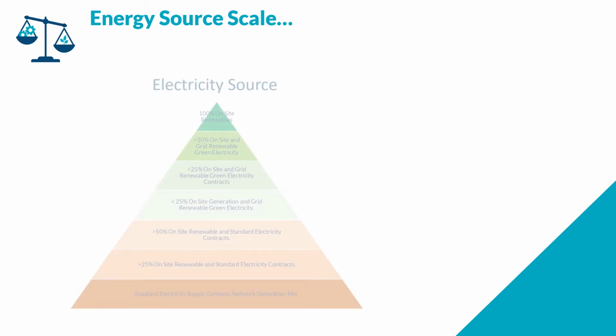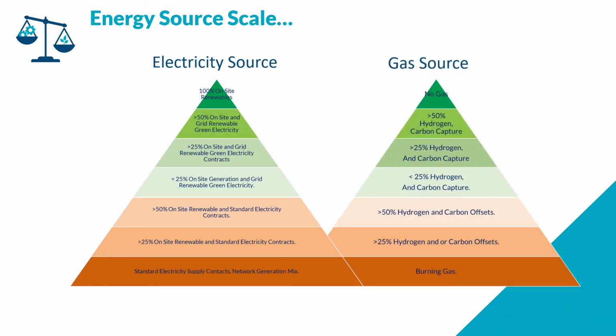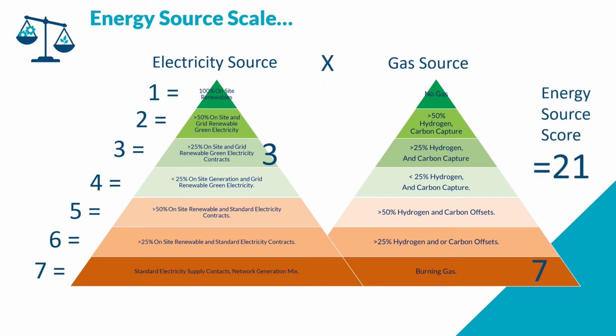So taking the two together, just as a quick scoring scale. If we apply 1 to the best options and a score of 7 to the worst options, so 100% on-site renewables is 1, and for electricity, and for gas, no gas is 1. If we take an example business that may be greater than 25% on-site and grid renewable electricity contracts, so that's a score of 3. And then, unfortunately, they're just burning gas directly. Then their energy source score is 21. The idea being the closer to 1, the better.